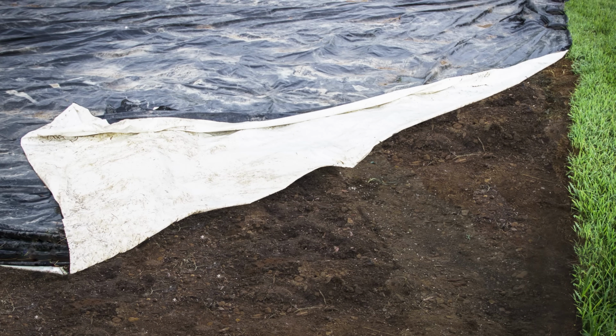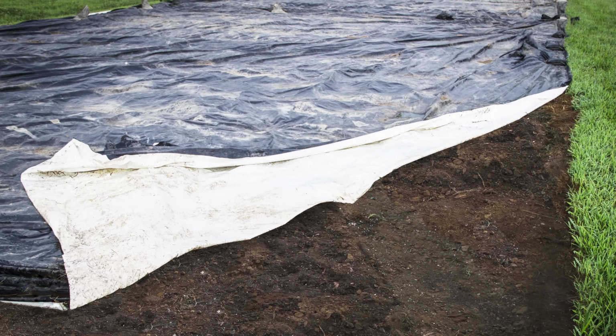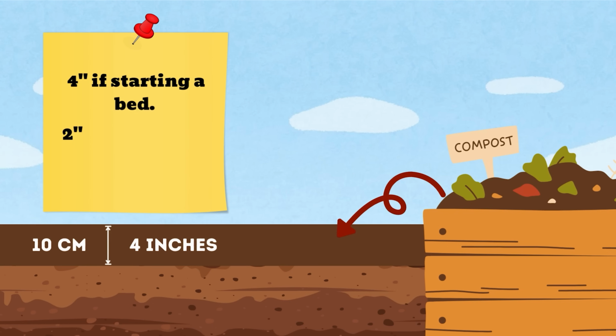Fertility, compost, and soil management. This is the foundation of everything. For new beds, start by laying down a landscape tarp to suppress existing grass and weeds. After a few weeks, cover that area with about 4 inches of high quality compost, and you're ready to plant directly into it. If you want to be even more careful, leave it laid out all winter long. In every following year, top up your beds with about 2 inches of compost to replenish the nutrients.